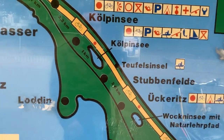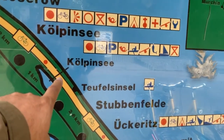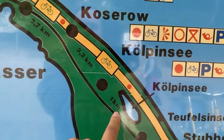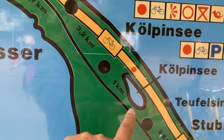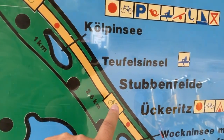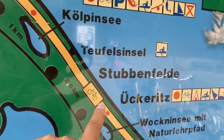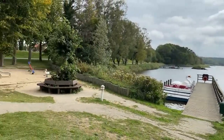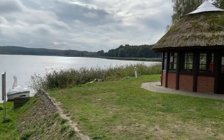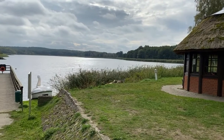So this is where we are at the moment. We are here at Kölpinsee, and here's a little lake, and we'll go here to the beach, and then this way, a little down here. That's a nice beach walk. And this is Lake Kölpin, the little lake right behind the waterfront. So here we are in Kölpin.